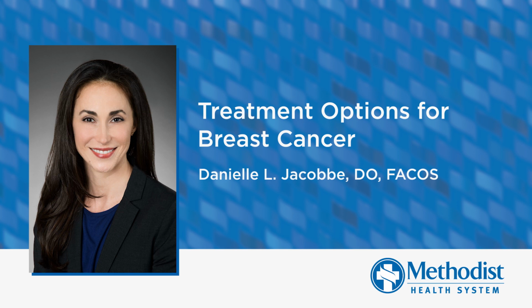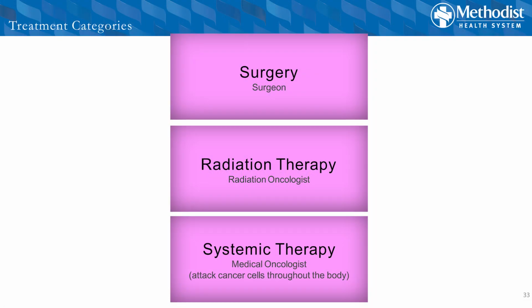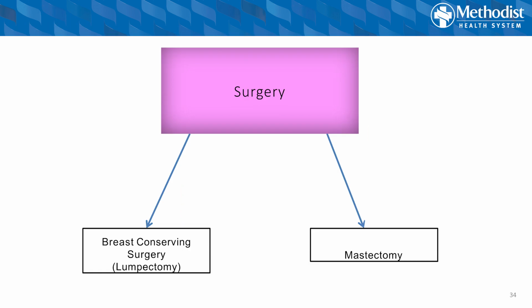So anytime we treat breast cancer, it is a multidisciplinary or team-based approach. Our patients receive a combination of surgery, radiation therapy, and systemic therapy, or treatment of the whole body. In the setting of surgery, we have options for breast conservation or mastectomy.